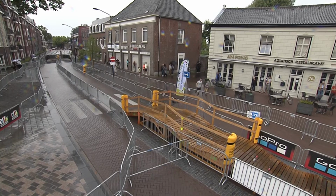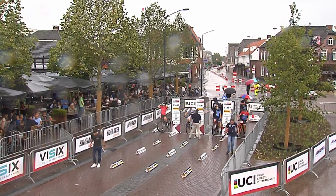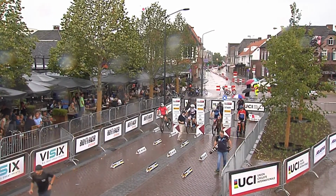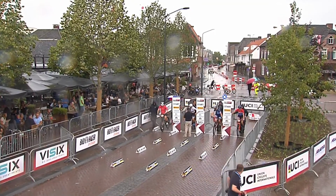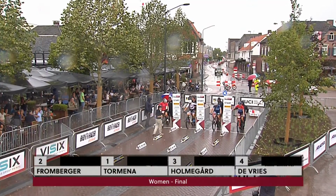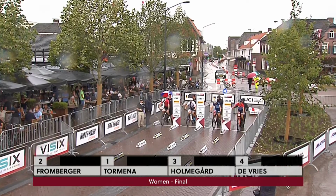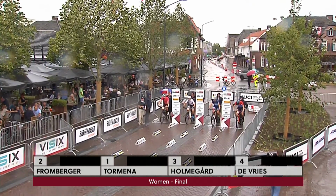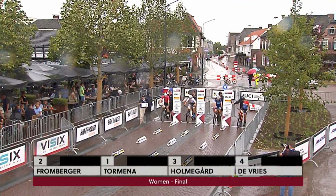Now, Gaia Tormena has said earlier this season that she loves it when it's dry and she can really throw the bike about. When it gets wet, she's not as happy, and that could play into the hands of Marion Fromberger, who is on the left of your screen. Gaia Tormena in position 2. You've got Ella Holmgaard in 3. And then on the right-hand side, Didi de Vries. Another very fast ride from De Vries in her heat.